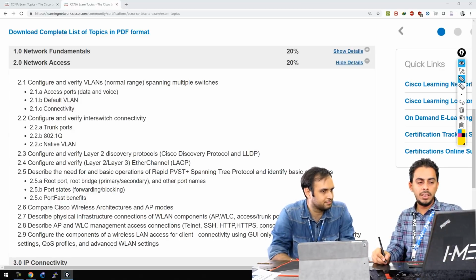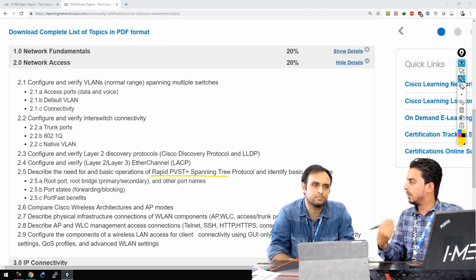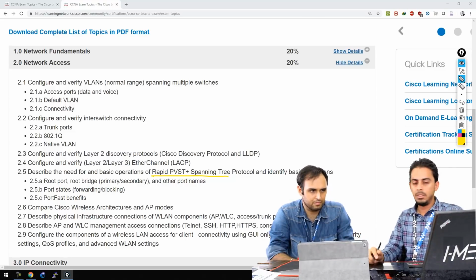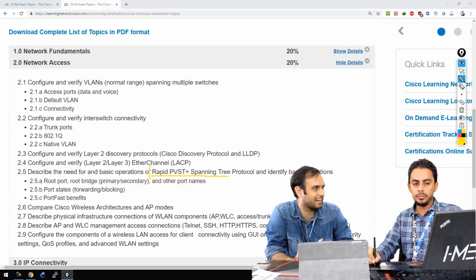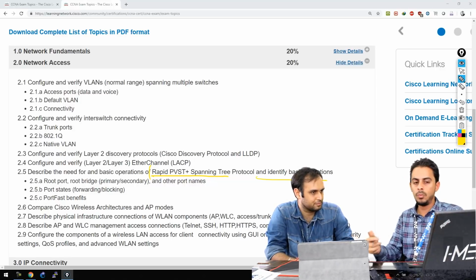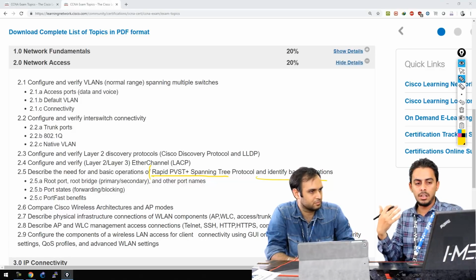Next, we have describe the need and basic operation of Rapid PVST. Normal spanning tree protocol used to be per VLAN spanning tree protocol. Now they want us to focus more specifically on RSTP. Obviously, a beginner will have to start with STP basics and PVST, and then go for Rapid PVST plus RSTP.